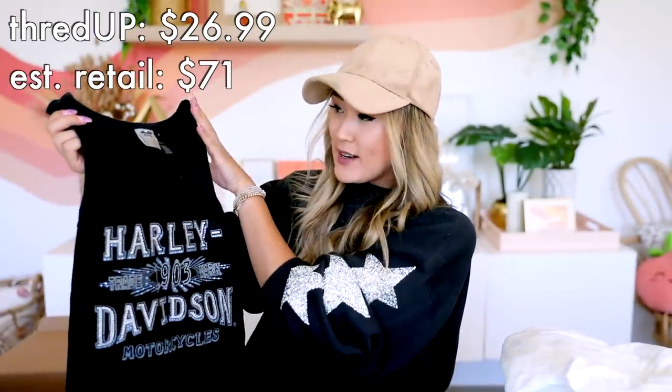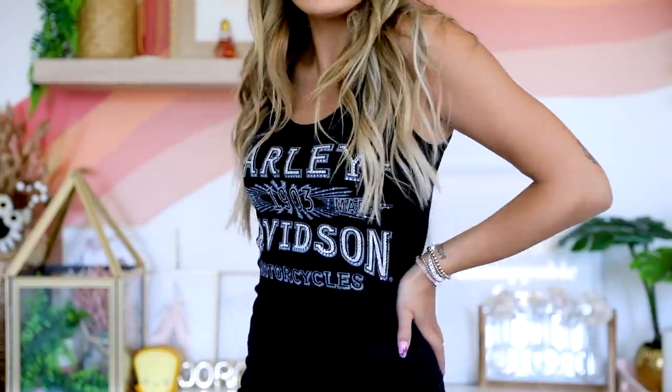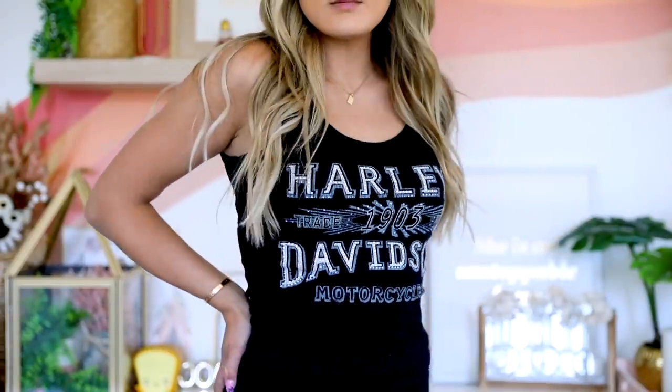And I paid $26.99. I feel like this is so on point with my current style right now. A little bejeweled moment, a little sparkle, a little crystal. But I have a fun flip for this one that's going to be super, super easy and no sew.